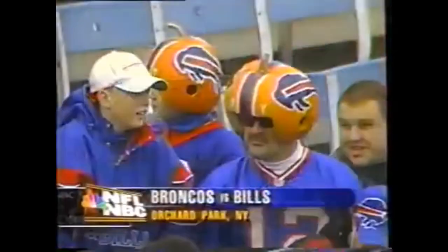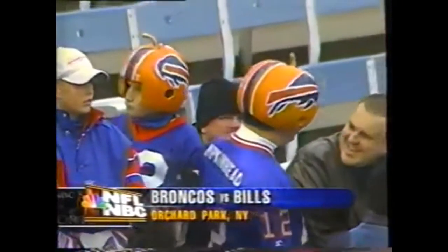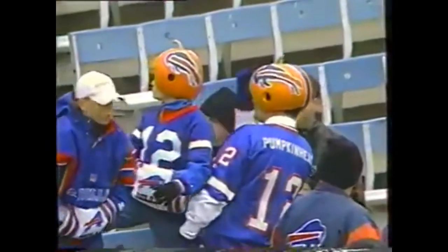Along with the usual suspects, Chris Collinsworth and Sam Wyche, I'm Greg Gumbel. Welcome to our studio in New York, everyone. Let's run down scores and highlights for you of first half action so far today, beginning with the game that you're watching in Buffalo, where the Broncos are leading by a score of 10-0, and some of the worst hats you will see all season long on the fans in Orchard Park.